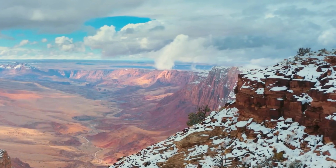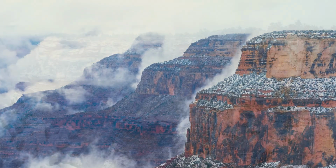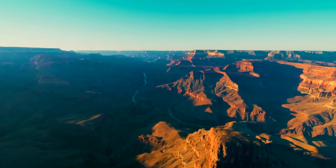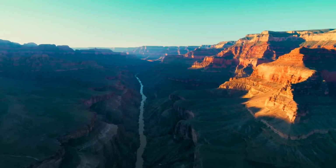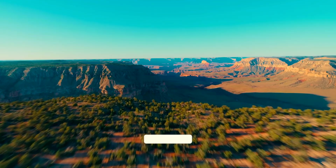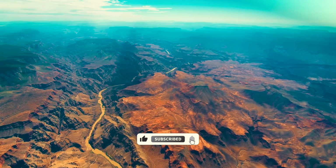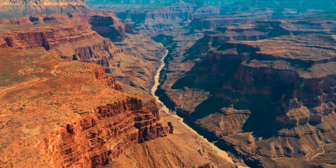The Grand Canyon isn't just an iconic geological marvel. It's an incredibly diverse ecosystem teeming with life, where survival is a daily battle. Spanning 277 miles across the unforgiving Arizona desert, this massive chasm stands as proof of nature's unrelenting forces. But what makes it more than just a stunning natural wonder? How does life thrive in this extreme environment?